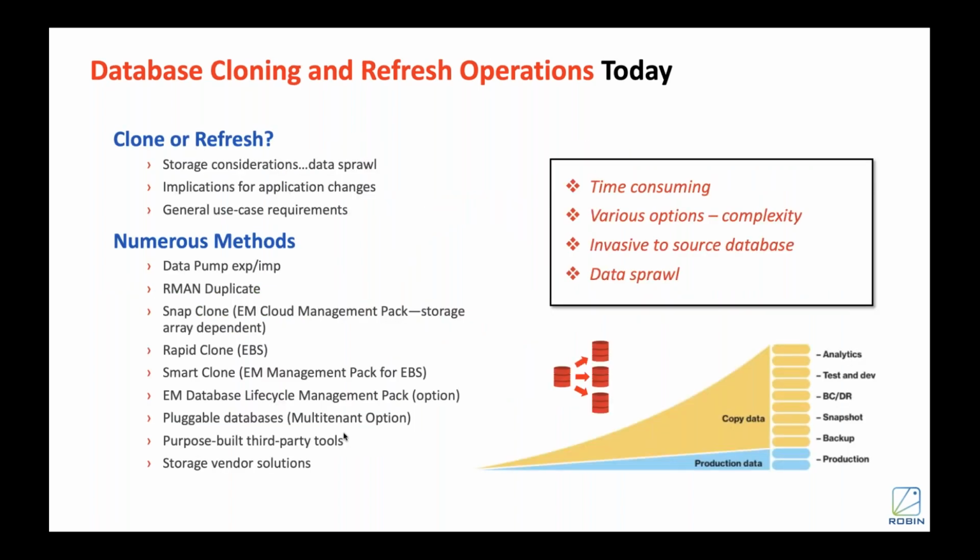So with all these things in mind, there are numerous methods to perform the clone and refresh activities, which include standard RMAN-based cloning, snap-based cloning, export, import, and taking hard backups. There are a lot of hardware requirements and manual procedures involved. It's time-consuming and very procedural. And there's a lot of storage required. You might need multiple hardware and a lot of storage in the whole process, right?